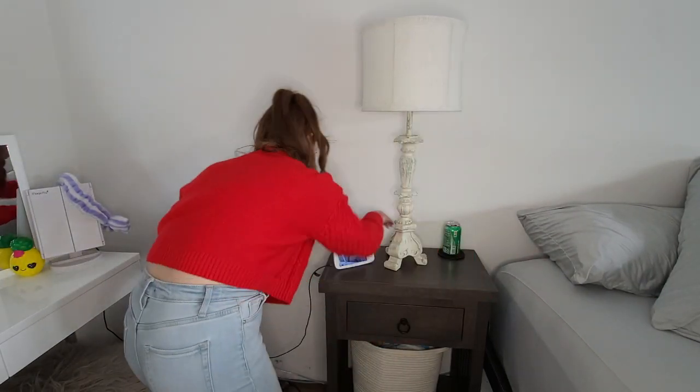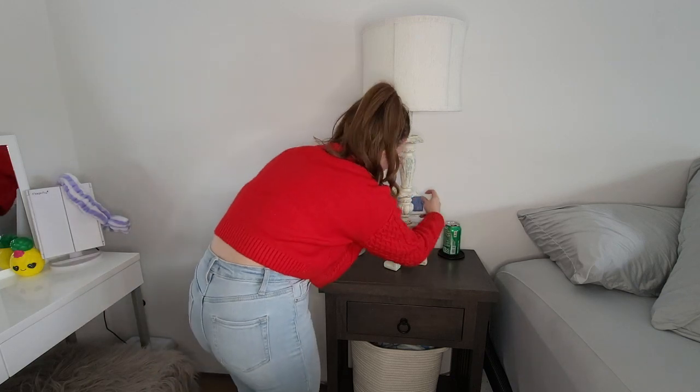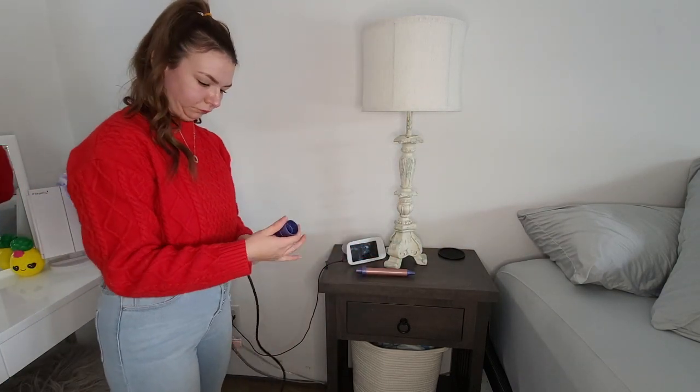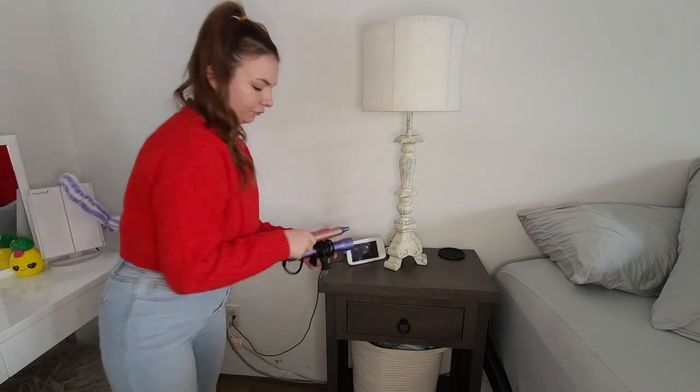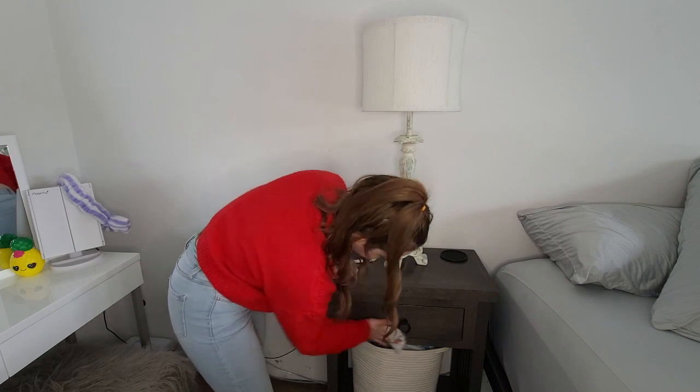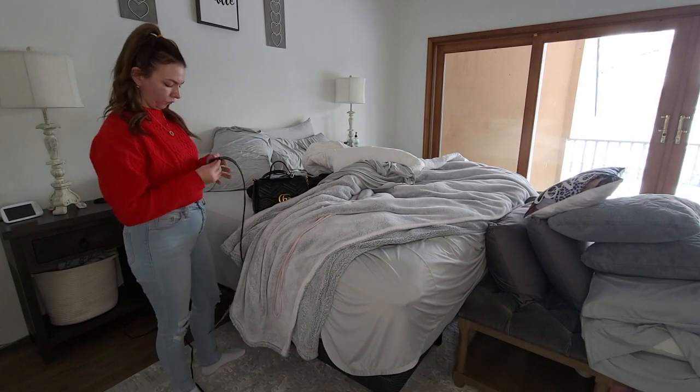But here to wipe down everything, I'm just using whatever I had in the room really quick, which is Dreft multi-purpose wipes. I mainly use them for, like, my son's toys, his tables, things like that, but I just happen to have them in my room for some reason, so that's what I'm using.